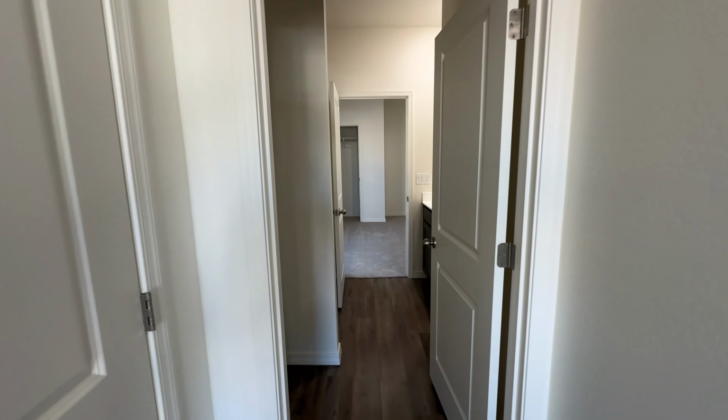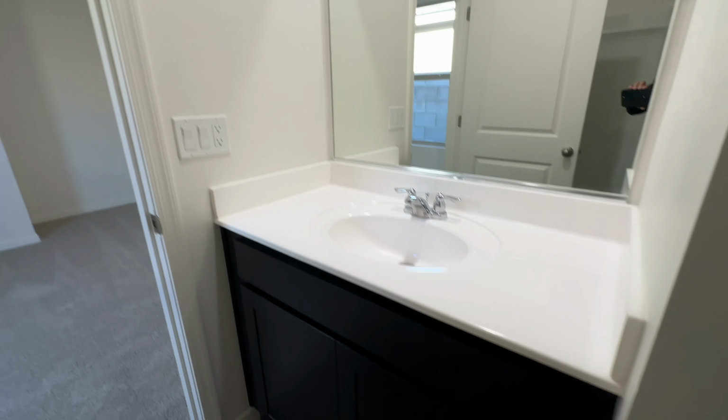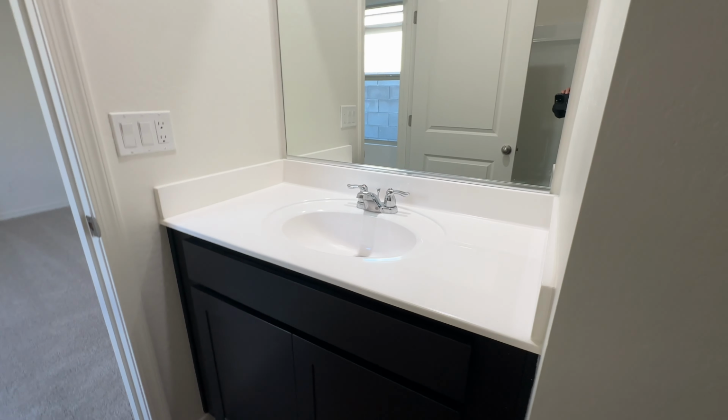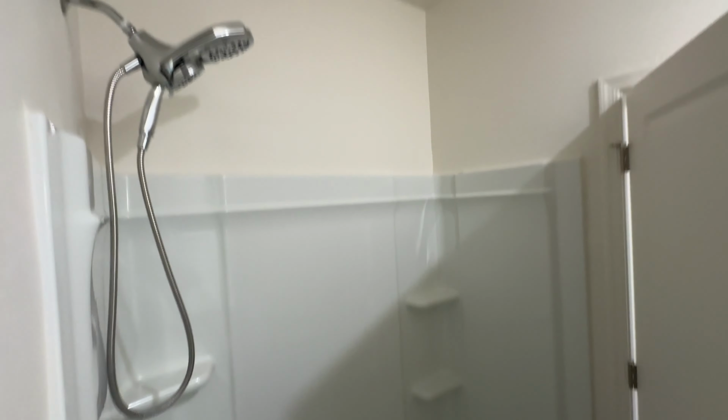I love that this has the Jack and Jill bathroom and nice sized closets too for your guests. So full private bathroom, and it is a Jack and Jill style. Does have one single sink, not two, but I do like the shaker cabinets versus the wood grain. Also, shower is in great shape. Looks like it's never been used.